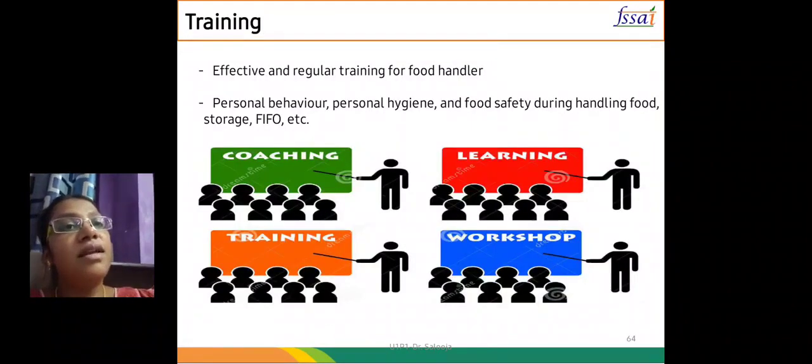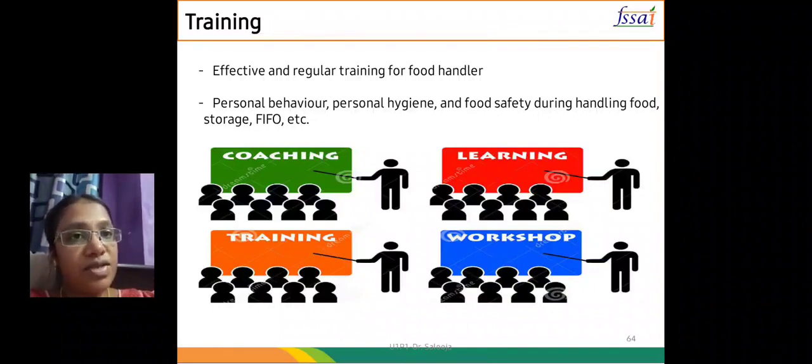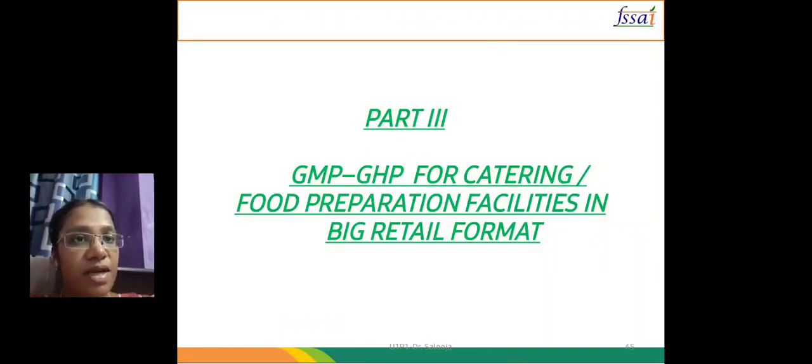Next is the training. Effective training is given to the food handlers on personal behavior, personal hygiene, and food safety during the handling of food, storage, or FIFO, etc. Coaching and learning workshops are conducted.